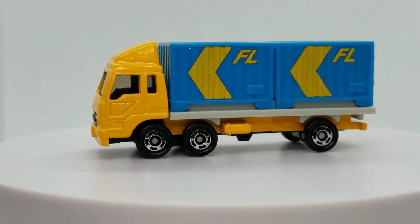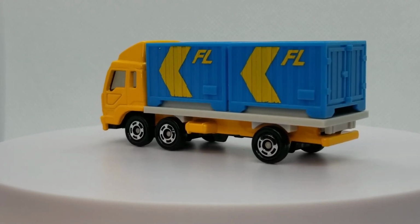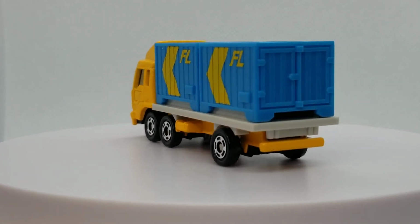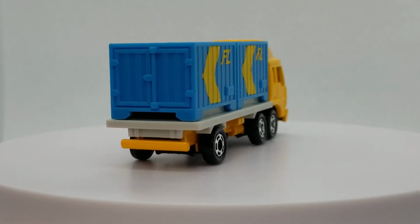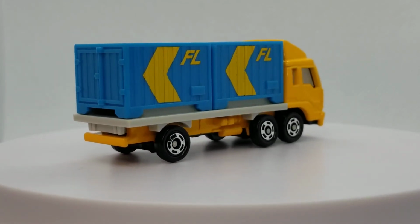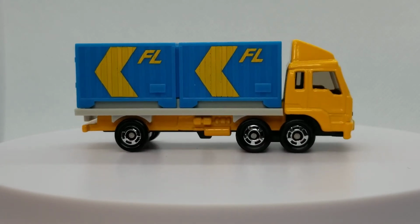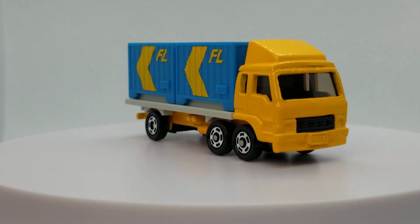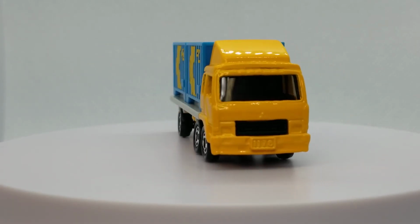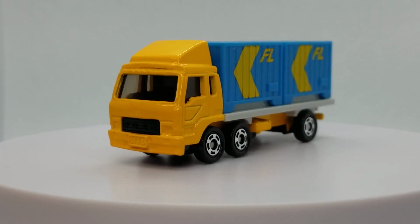So back in the day, and that first one is a Mitsubishi Fuso. And this is also a Mitsubishi Fuso. So this is your back in the day version. It was still the double containers, conjoined as one. It was removable. I'll take them off here in just a second. Let it roll around. Now, it's a different chassis layout, obviously. I always thought it was interesting having the double steer axles.